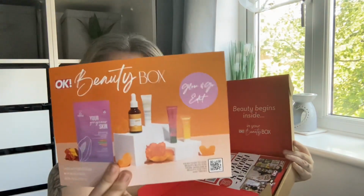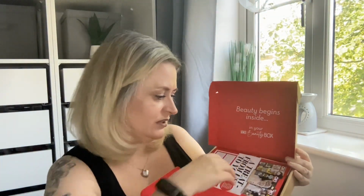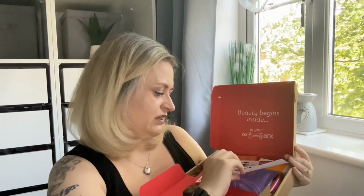But this is inside the box. Let's have a look. Just says this edit is called Glow and Go edit. We have information on all the products there, which is fab, so we'll be looking at that throughout the video. We have some little vouchery things for the OK magazine, and there is a very quick sneak peek for you, but let's get to digging through to see exactly what we've got.